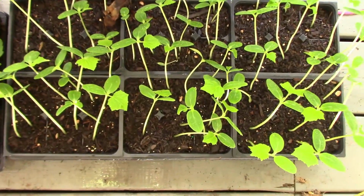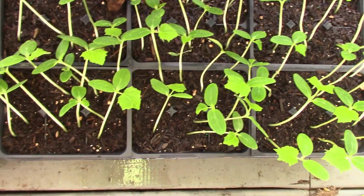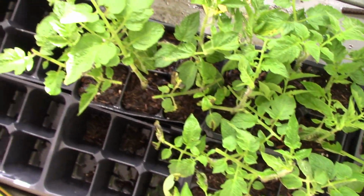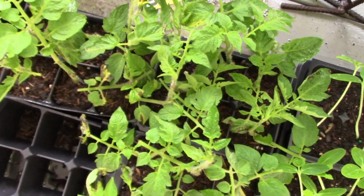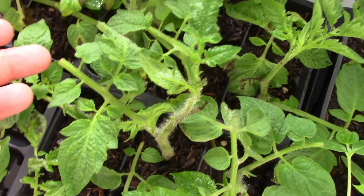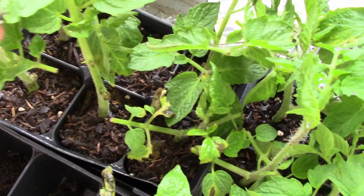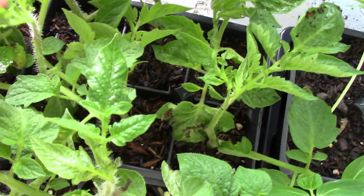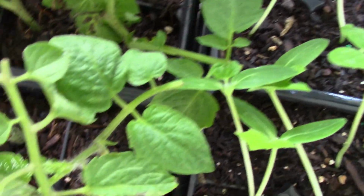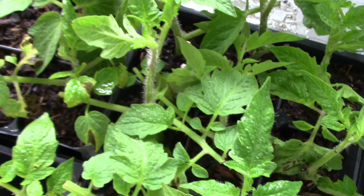Okay, quick look up here on the front porch. I have all of the replacement cucumbers up, and we will be renewing our baskets up here on the front porch. And these are the tomato clones that I started a few days ago. And they are standing upright. Starting to get a little bit of new growth on them. But I'm going to give them just a couple more days, and then they're going to go out into the garden too.